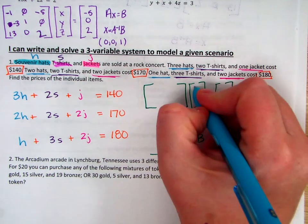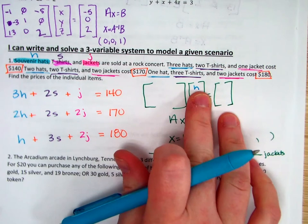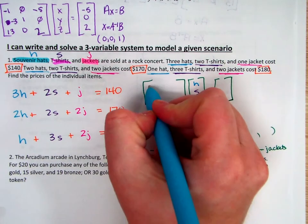I have shirts. I have hats, shirts, and jackets. So these numbers, if you color code, these numbers here that are blue, they go in the same spot. It's your coefficient matrix. So this would be a 3, a 2, and a 1.